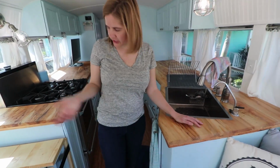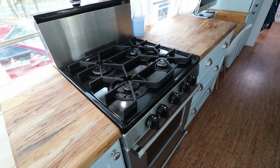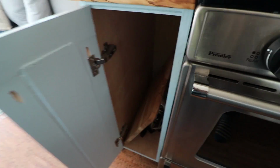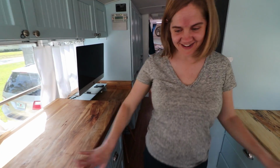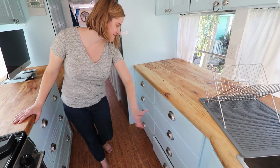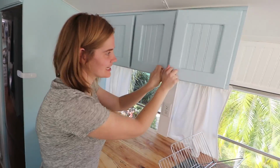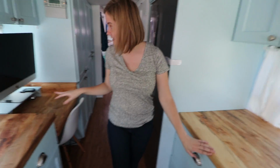And then this is our kitchen. We have our propane stove. We have a propane tankless water heater. In here we've got our trash and recycle, a little cabinet where we can put stuff in, cutting boards, stuff like that. Our food is primarily on the bottom. We've got silverware and our plates. Look here, we've even got extra space in the kitchen. So I am super pleased with the amount of storage that we have in this bus.